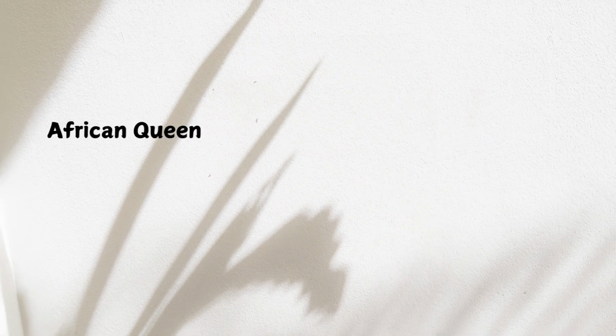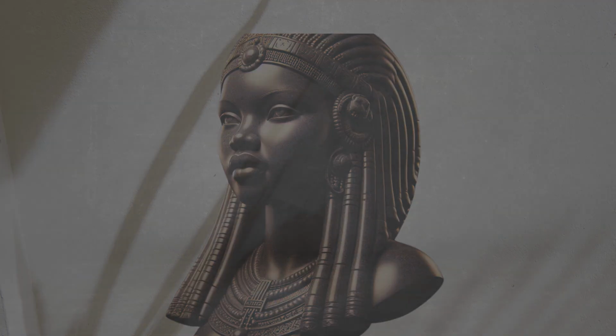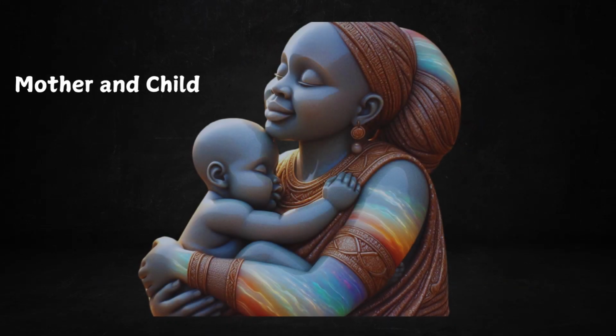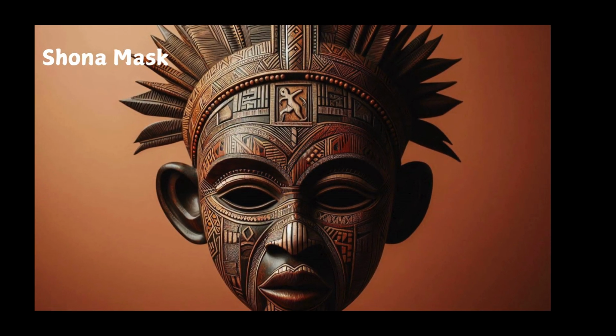Stone sculptures. There is the African Queen. This is a stunning stone sculpture that shows a regal African woman crafted from black serpentine stone. And we also have a stone sculpture called the Thinker, a thought-provoking sculpture showing a man deep in thought, carved from spring stone. And then there's Mother and Child, a heartwarming sculpture depicting a mother cradling a child, crafted from opal stone.